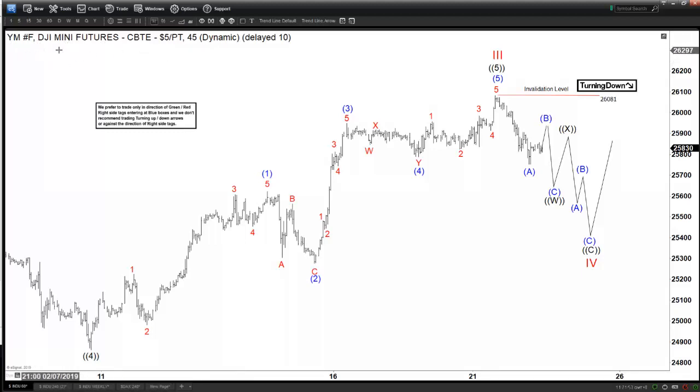And here we are looking at the chart of the Dow Jones Futures, YM F. This is a 45 minute chart, which is essentially the same short-term chart as the 60 minute chart, and we are looking for the index currently correcting within a wave 4 in red.